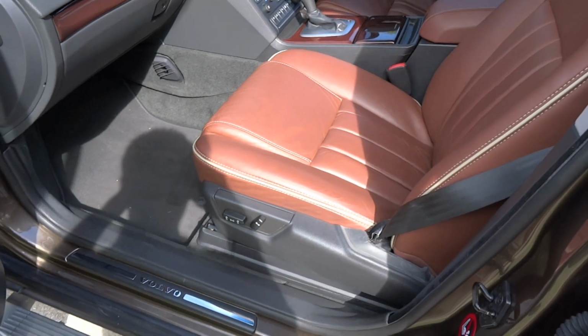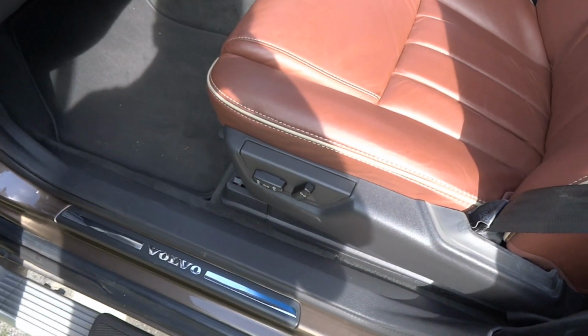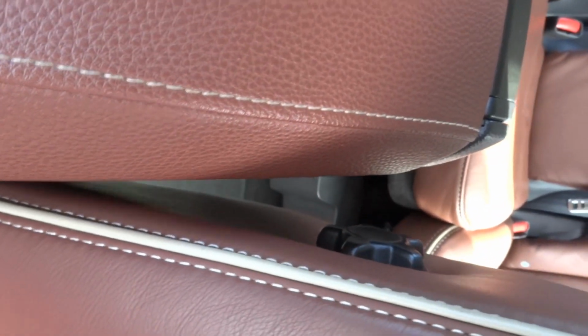And the front passenger seat in this XC90 does get full powered adjustments. It just loses out on the memory setting. The manual lumbar control is right there as well.